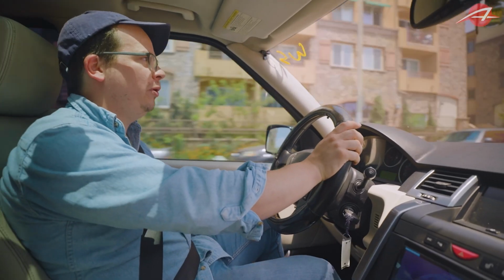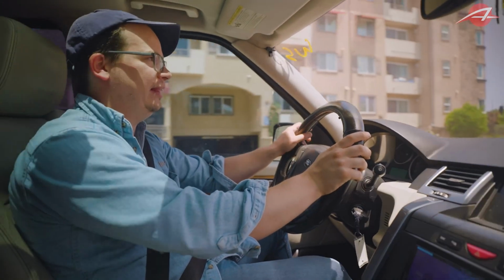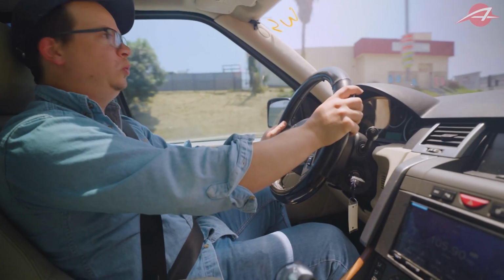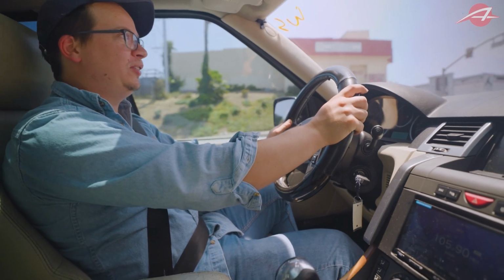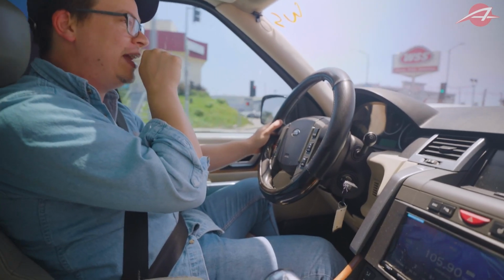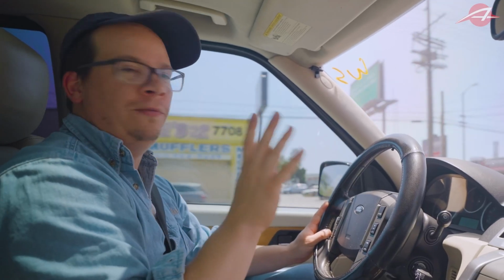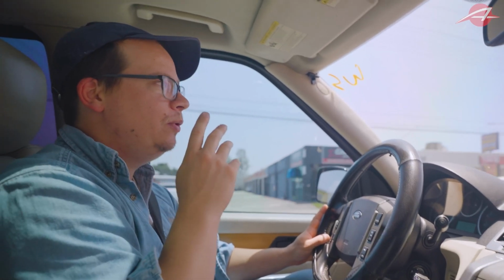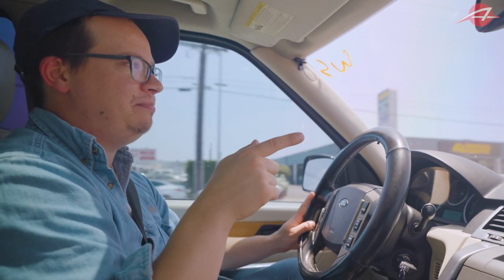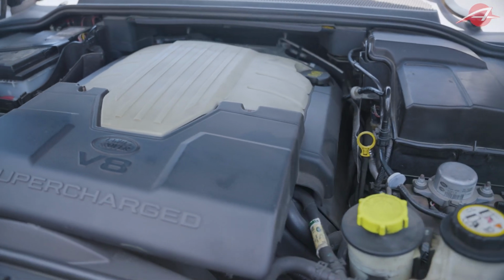All right, we're gonna do a little pull here, see how many of those 390 horses we got left. Let's see what we got, ready? Ooh! Damn! What? Oh, we cannot do another pull. That's it. That's the most we can accelerate in this car. So far, we've got no springs. We've got an engine that basically is interested in leaving the engine bay.